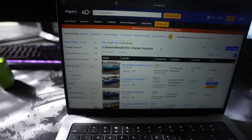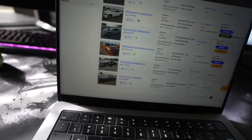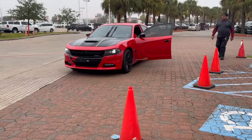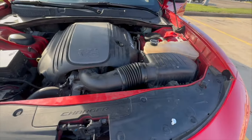All right, y'all, I'm just showing y'all what I did when I got my car. I already have my car outside. I typed in Charger Daytona and went through all the cars, and I found my red Daytona. But the car didn't have a front and back bumper, so I had to buy the V6 front and back bumper, but the engine's still V8. So we bought the red car.